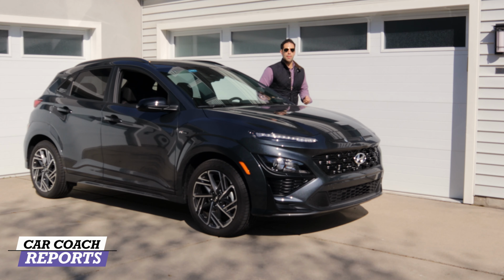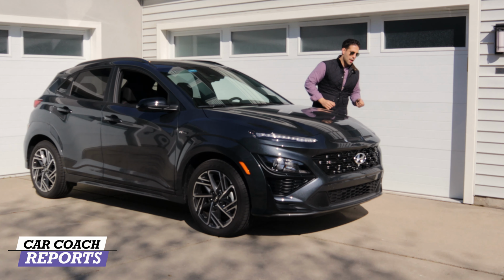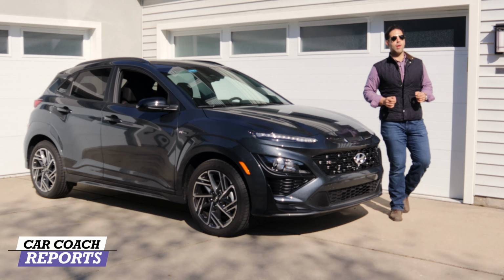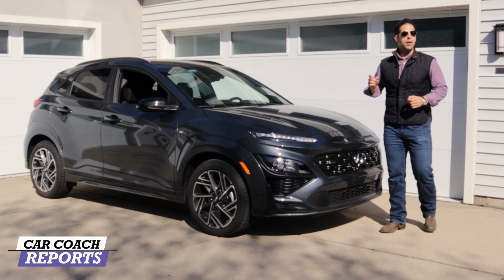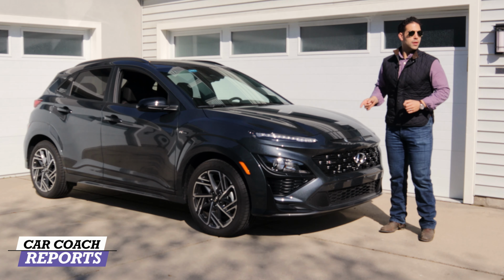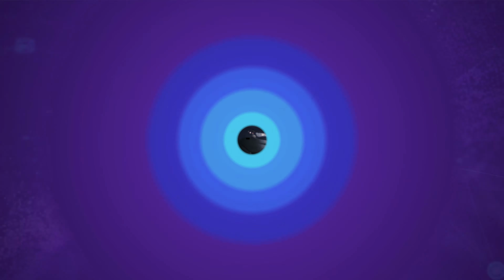In a very flooded compact SUV market, every single manufacturer has a choice of small, sporty SUVs that you can go out and get. But is the 2022 Hyundai Kona N-Line the best of them all? Stay tuned to find out.